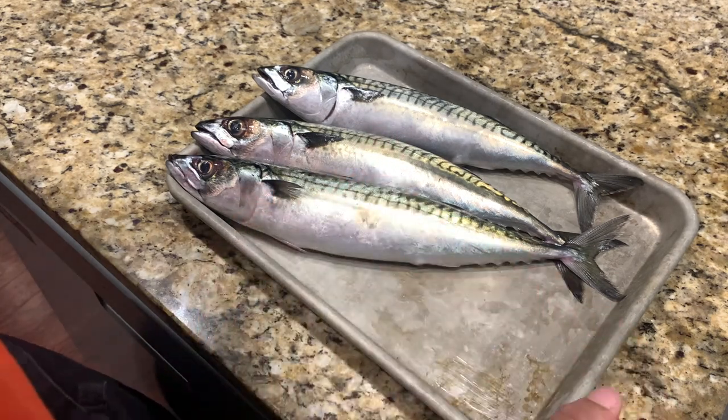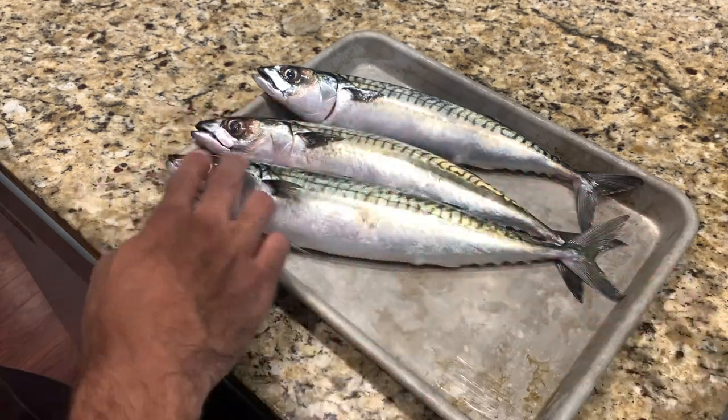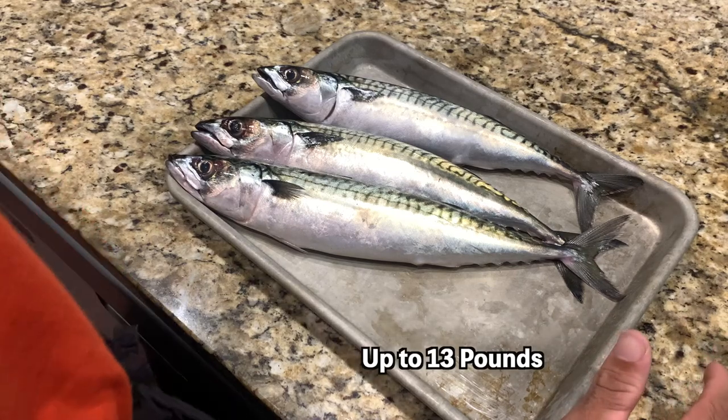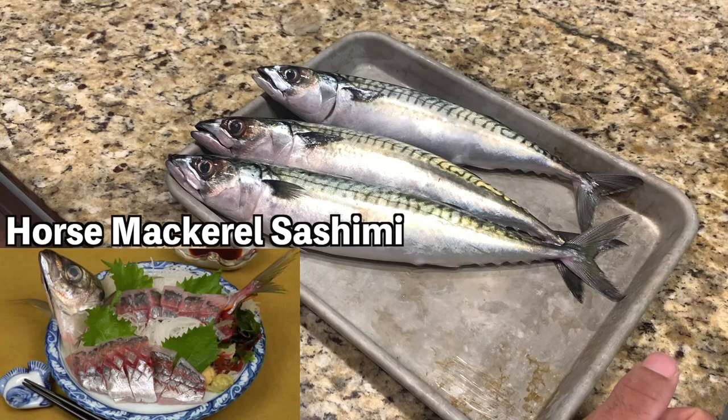Now, these mackerel aren't to be confused with the Spanish mackerel, which is a little bit different fish. The Atlantic mackerel tend to be way smaller. This is about as big as they get, but the Spanish mackerel can get a lot bigger. You also got the Indian mackerel. Then there's the horse mackerel that they'll have at some sushi restaurants.